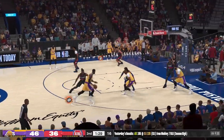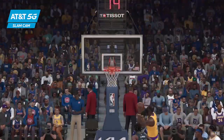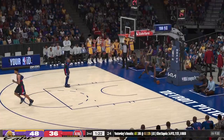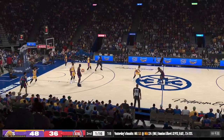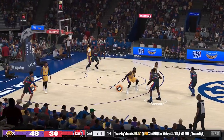Now here's LeBron. He had an 18-point outing. Finishing with force. Whoa! Shook that building all the way up. LeBron showing you how he does it. A stylish flush by King James. Nice job capturing the moments on the AT&T 5G Slam Cam. Here's Ivy. Pass to Stewart.